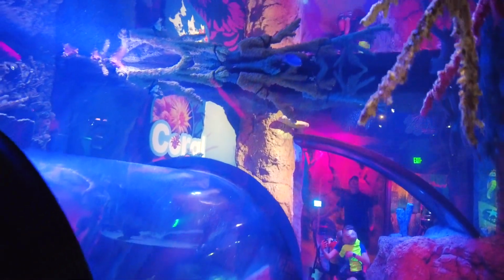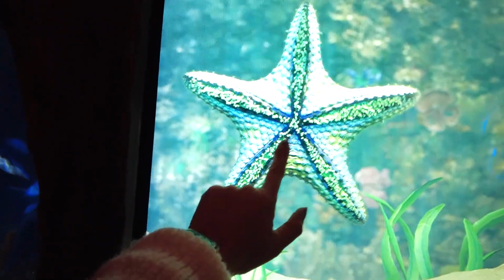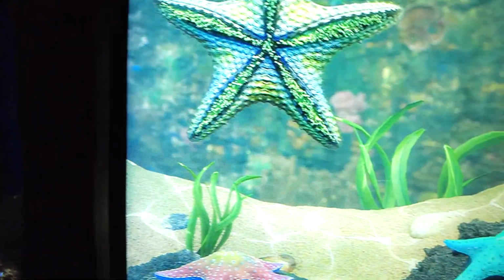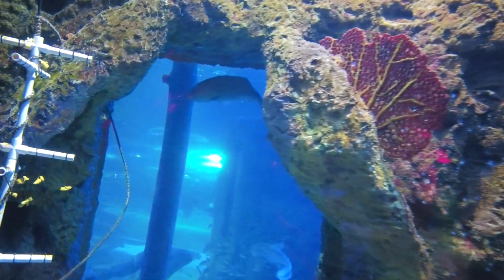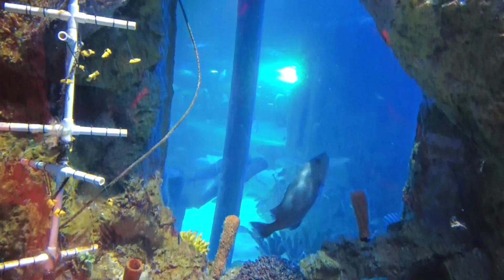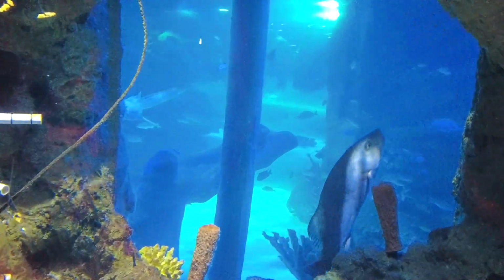So right now they're just hanging out here in the middle. Oh, look, there's one. Is it touchable? It is. It's interactive. That's neat. So you can touch and learn some facts. Oh, it says there's a green moray eel in here. Oh, there's a shark in the background. That's pretty cool.